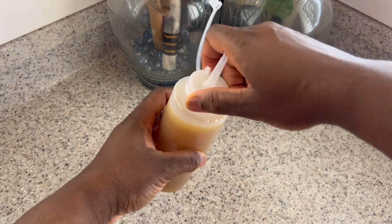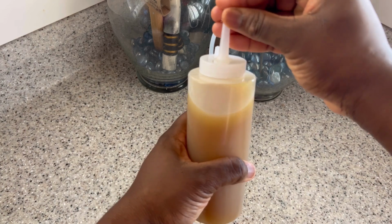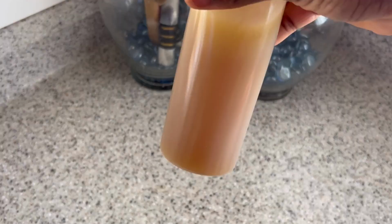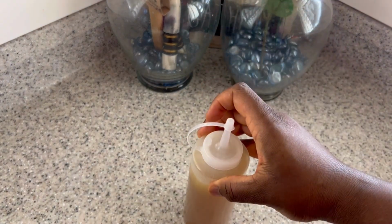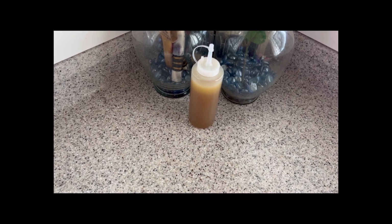And this is what we have now. Look at that. It looks yummy already, guys. And I can't wait to show you the best way to use this to grow your hair much faster, to prevent hair fall, hair damage, and also to detangle your hair. So let's go ahead and let me show you how to use it.